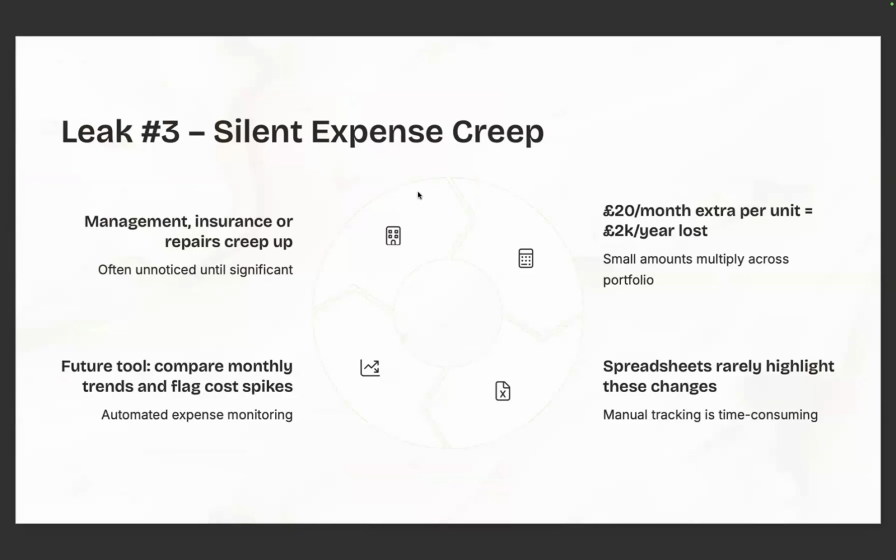And then the final one is expenses creeping. I've spoken about the insurances, the mortgage fees, the management fees, any repairs. It's ideal for you to keep track of the repairs on your property, because sometimes you get charged multiple times for the same thing. Keep track of why it keeps breaking. If it's something that breaks, or a fee or a fine that you're paying, you need to know what that is. A little £20 here, a little 2k here, a little 1k here, over the year adds up.